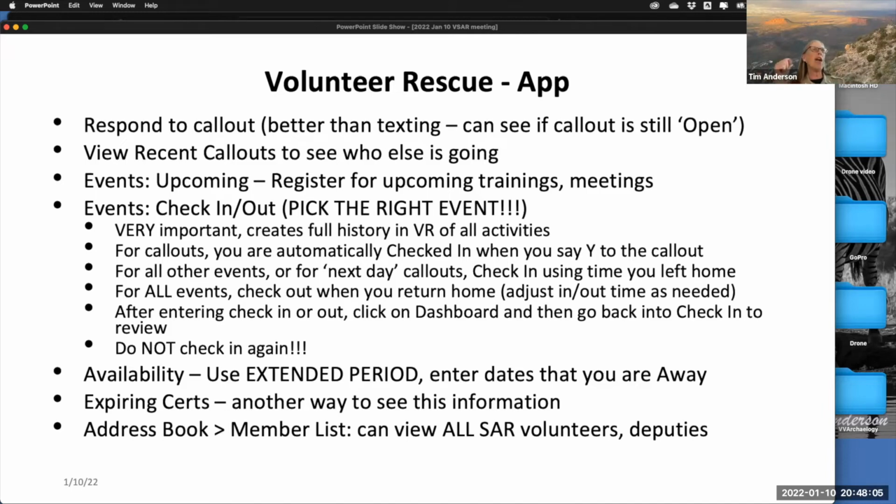Just to clarify a couple of things: on a callout, when you respond, yes, I can go, you are checked into the event right then and there, which is great if it's an immediate callout like tonight. It's not so great if the callout is for later, because you're really not going now. That requires administrative work behind the scenes to fix, which Heidi and I do, and Jill. But if it's a training event or a future callout, tomorrow morning or later today, then that morning when you leave for that event, you will check in, just like you should have checked in for tonight's meeting.